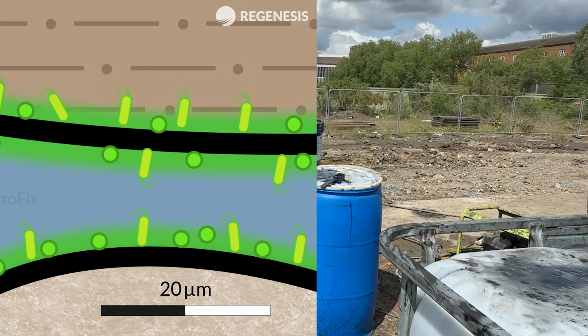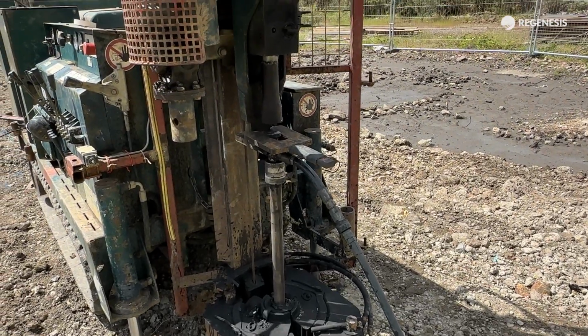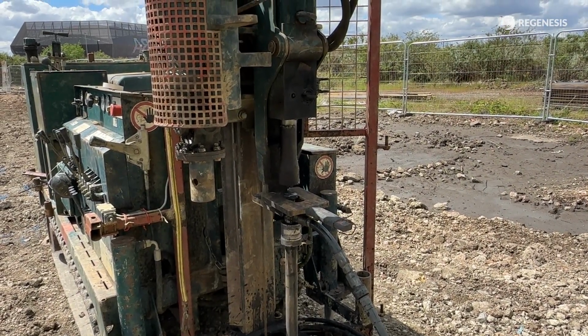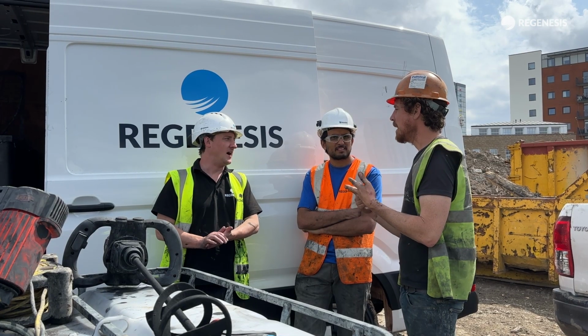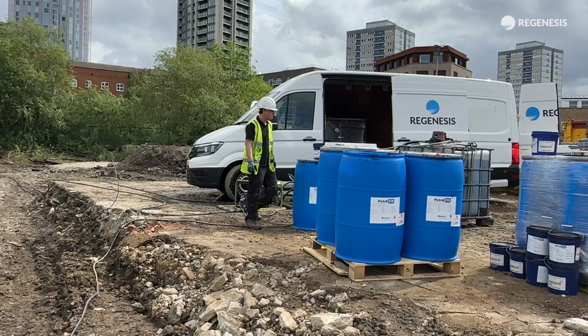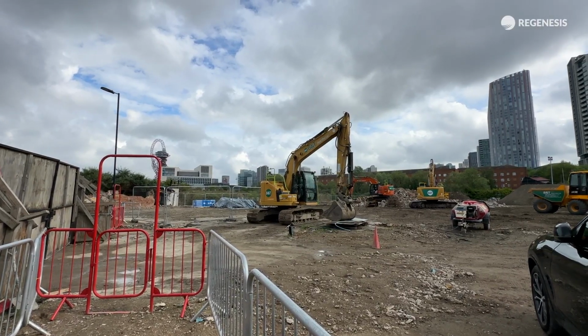ingress onto the site. The PetroFix permeable reactive barrier was injected over 2 weeks using small mobile rigs that didn't get in the way of the enabling works. No waste was brought to the surface, and no equipment is required to operate this passive barrier, allowing the redevelopment works to proceed as planned.